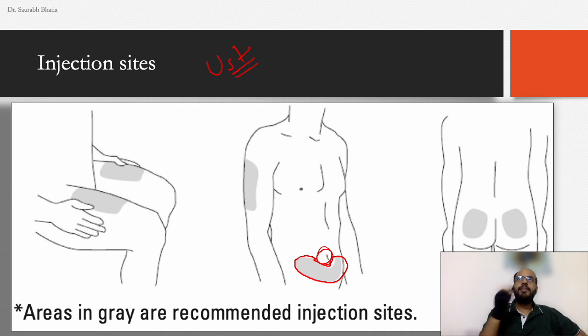And remember, whenever you're going to inject any kind of biologic for the patient, always mark the site that you are injecting and mention it in the OPD card or in the records of the patient that at this date, at this instant, I injected this dose at this site. And that site has to be properly mentioned and possibly marked on a body outline diagram so that the site is not repeated. On all subsequent injections, you need to rotate the sites. Okay, keep on changing sites.